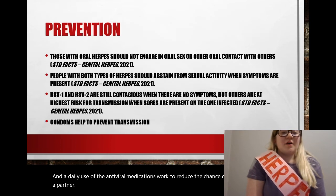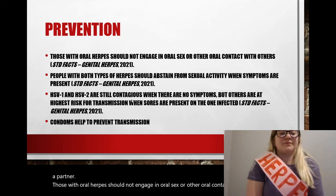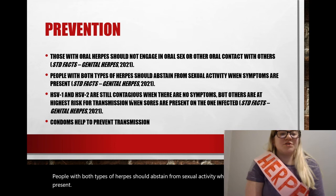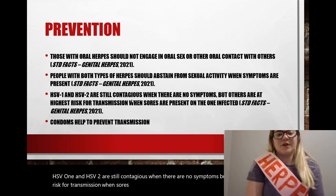Prevention. Those with oral herpes should not engage in oral sex or other oral contact with others. People with both types of herpes should abstain from sexual activity when symptoms are present. HSV1 and HSV2 are still contagious when there are no symptoms, but others are at highest risk for transmission when sores are present on the one infected. Condoms also help to prevent transmission.